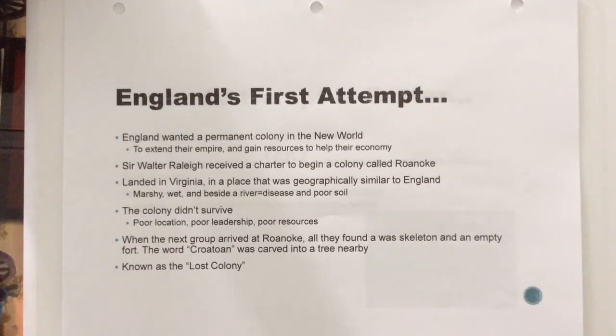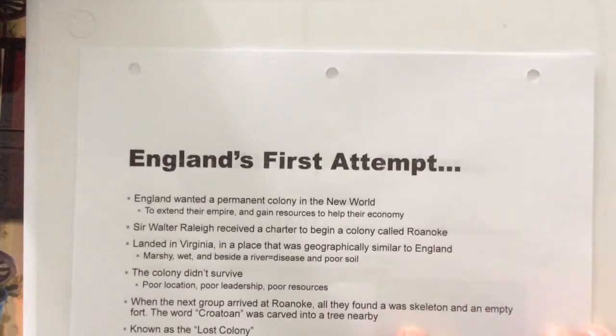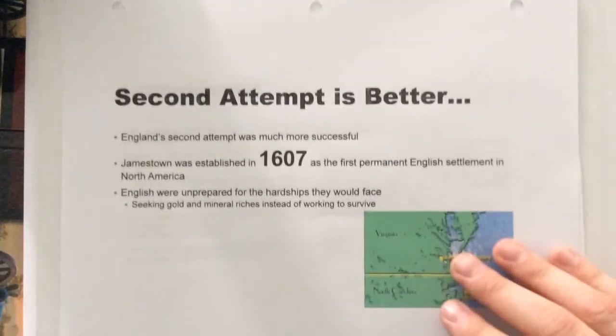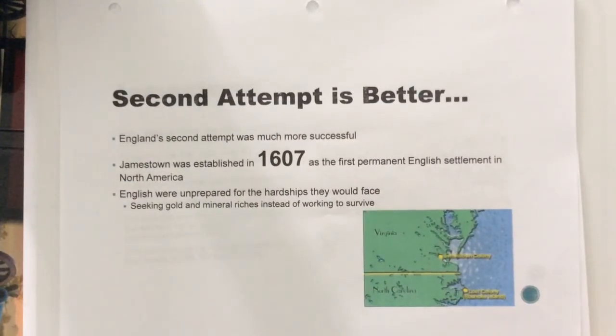So if you want to make a name for yourself in history someday, solve that mystery, and you will be rich. Now, the next attempt, our second attempt, is a lot better. So we're going to have England settling and making a new push in Jamestown.